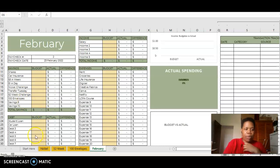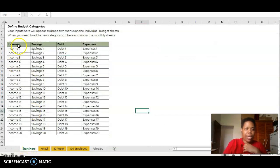Okay, so first things first, I'm going to start off with setting up my categories. So in terms of income, I have my salary from my day job. I did start an Etsy shop. I did have one sale, but it's not life-changing money yet. We're being hopeful.